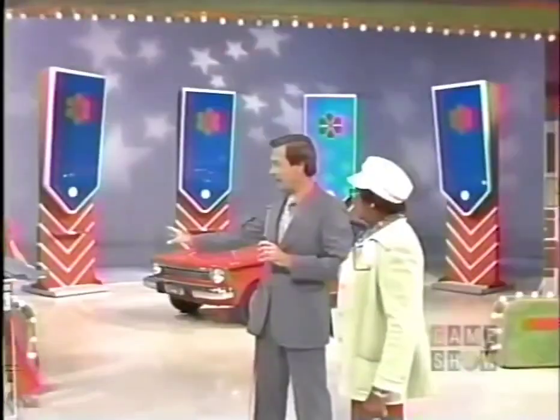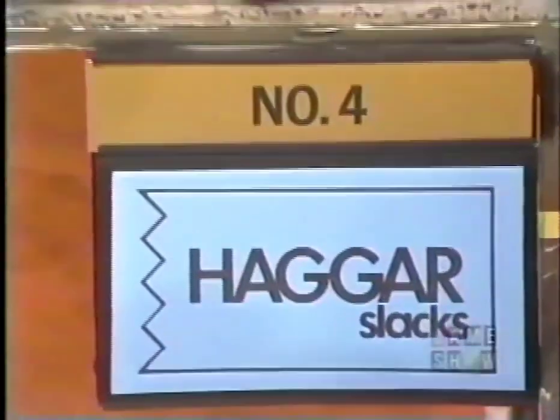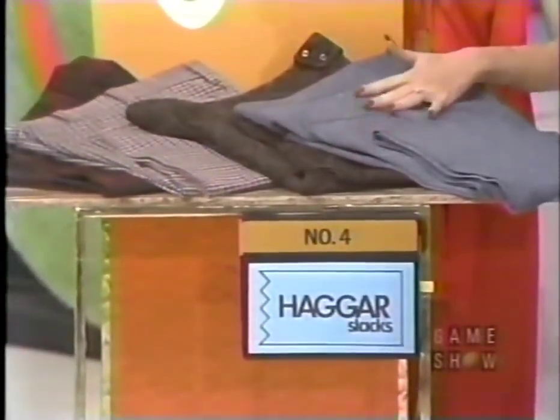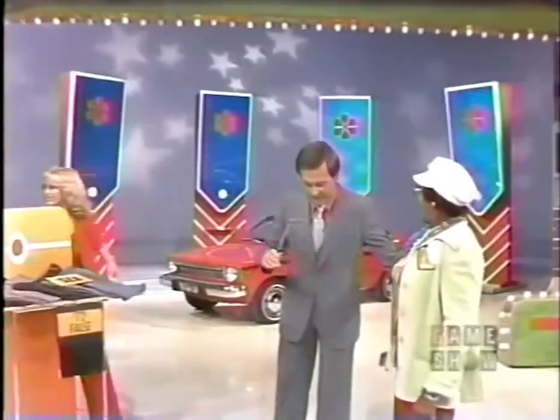Now, you have that, and you have one choice of the five price tags, but you can win a second choice, and you can win these if you're right about this price. Listen. Four pair of Haeger double knit slacks, contemporary styling with a comfortable fit, machine washable in a wide range of colors and patterns. What do we have here? $75. True or false? False. Let's see. It is false. You won the slot.